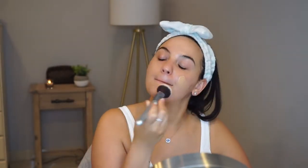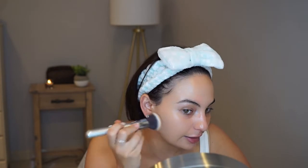So far, the coverage I would say is definitely medium. I'm not getting a full coverage. It's not covering up everything 100%. I could still see some of my scarring peeking through and some redness where I have the scarring. The finish is definitely luminous and dewy. It doesn't seem matte or have any matte properties in it at all.